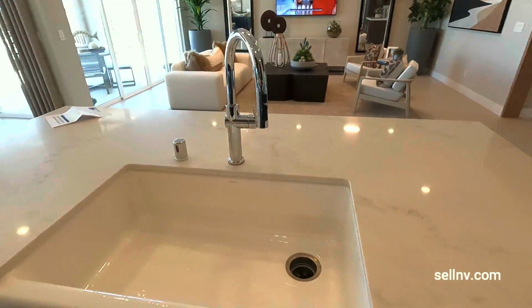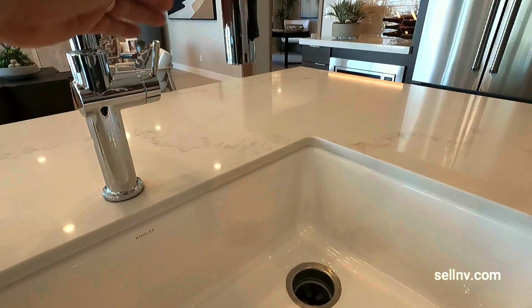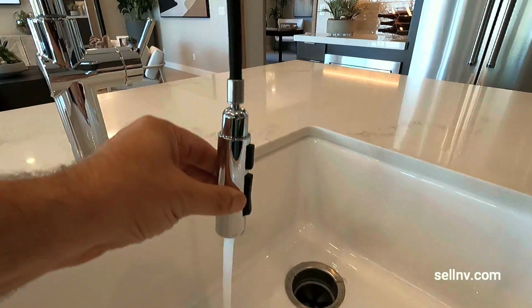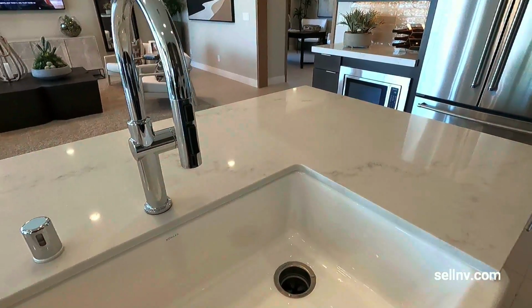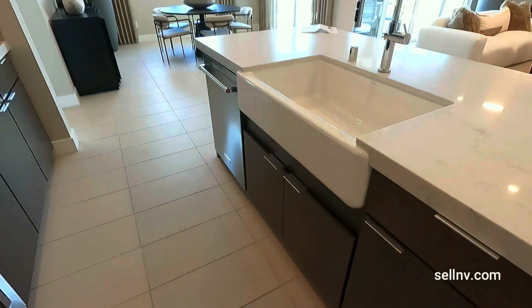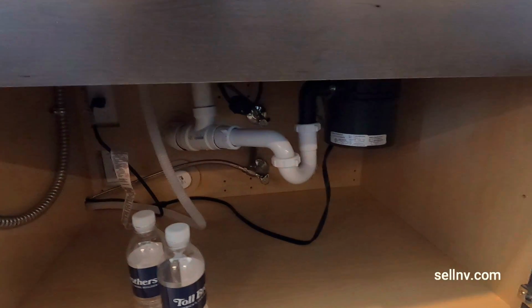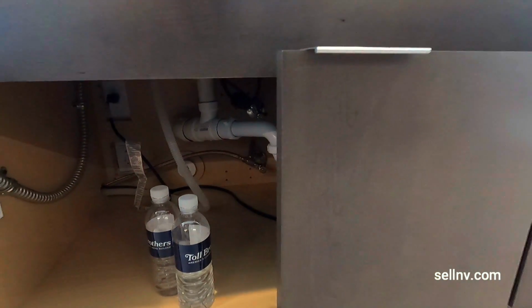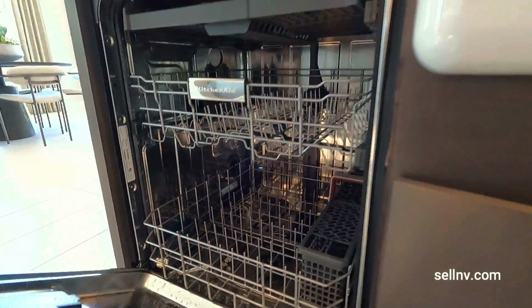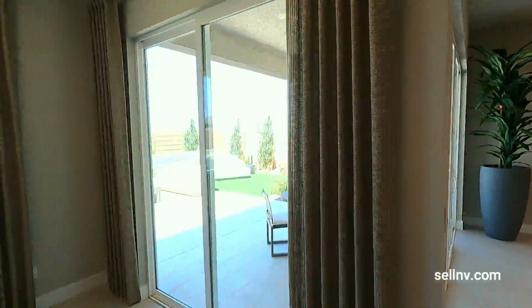And on this side we have this farm sink. Man, this thing is huge. You can put your turkey in here, wash it, prepare it, the whole nine yards. And let's see what's underneath. Looks like we have a couple of water bottles. And let's take a look outside to the backyard.